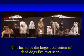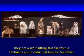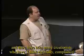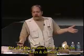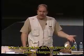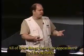Now, what has got to be the largest collection of dead dogs I've ever seen, published by National Geographic, at least I assume they're dead because I can't figure out how they got a wolf sitting this far away from a chihuahua and he didn't have him for breakfast. But this gives you an idea of the variation you can get within a species. And there's been many creationists who have, I think, rightfully complained that all this variation we see within the T-Rex or within the dinosaurs, they're probably all the same species. They're probably all T-Rex, just with a whole pile of variation. Sexual dimorphism, environment, diet, all kinds of changes. Age, all these things change the appearance of the creatures.